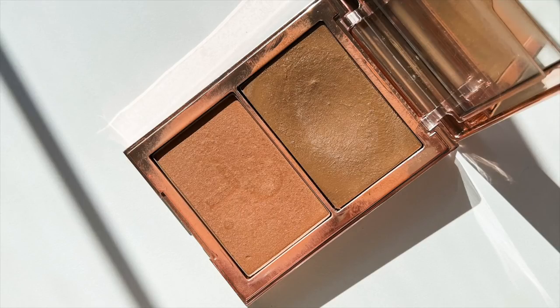So moving on, I know you predicted this one was going to be in here, but of course I had to mention it. It's the Patrick Ta 4 Face Cream Contour and Powder Bronzer Duo. So it's the perfect duo. You get a cream side and a powder side. The cream side is the contour. So you can see it does have a bit more of a gray, shadowy undertone, and the powder up here is the bronzer. I like to use either side alone some days, or I like to layer them up.